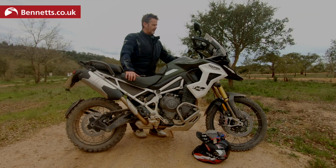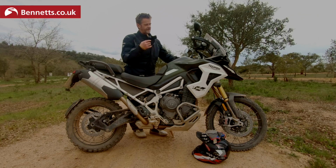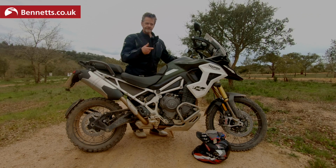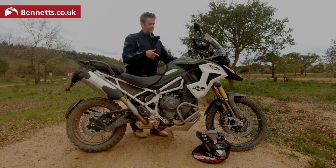We've done all the specs. The engine is a rather wonderful thing. It feels vibey. It's got those vibes from the T-plane crank, but it doesn't feel as intrusive as it did on the Tiger 900, so I don't think there's going to be any complaints about that.